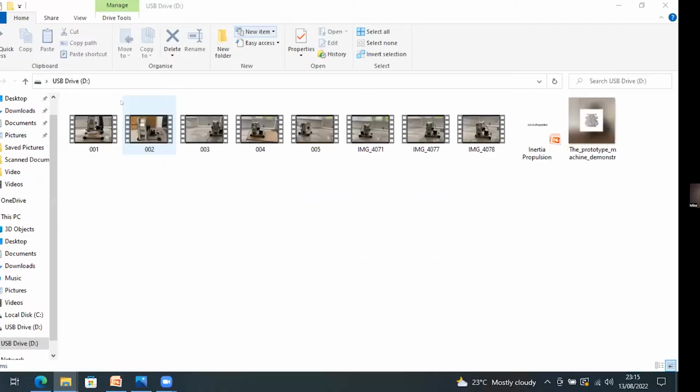Do you have that? Okay, so now I can see. Now you can see some videos along the top. Yeah. Okay. Well, the first one I'll show you is just to demonstrate that there's no mechanical linkage at all to the wheels. So if I can just put that on the show.